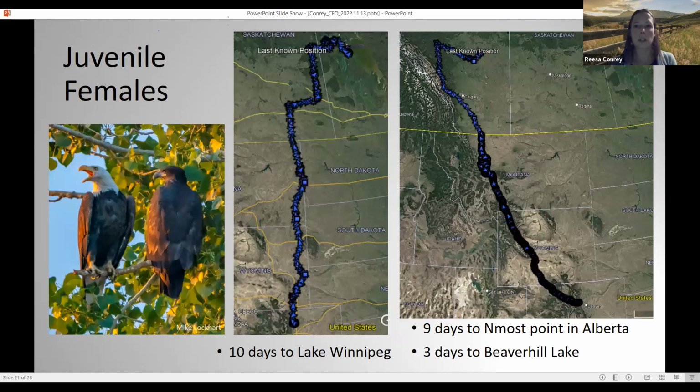So we see something extremely different from our non-territorial birds. So these are maps of 2 juvenile females that we tagged. The one that's in the middle of your screen was tagged in 2021, and the one on the right hand was tagged just this summer in 2022. So there's one of the juveniles with its parent there in the picture. So the one in the middle, in just 10 days, she went from northern Colorado and got all the way up to Lake Winnipeg.